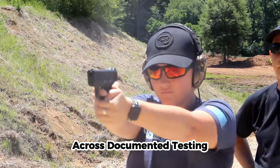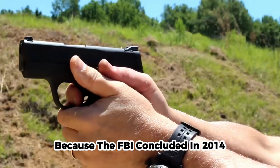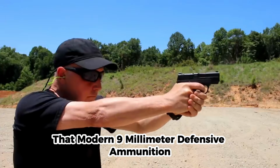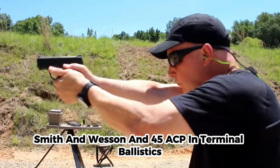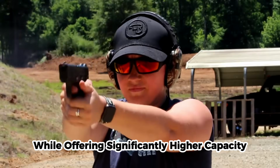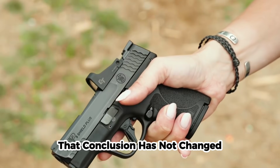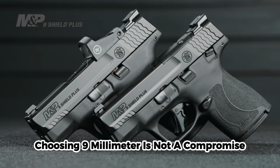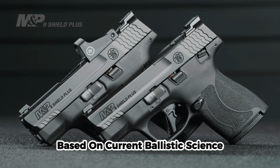across documented testing. Why 9mm? Because the FBI concluded in 2014 that modern 9mm defensive ammunition performs equivalently to .40 Smith & Wesson and .45 ACP in terminal ballistics, while offering significantly higher capacity and meaningfully less recoil. That conclusion has not changed. Choosing 9mm is not a compromise. It is the correct decision based on current ballistic science.